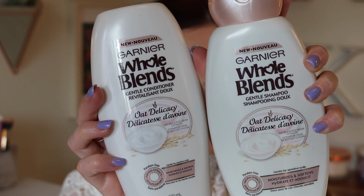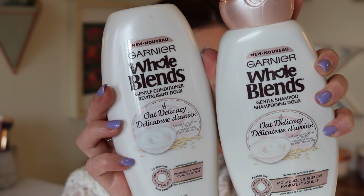The Garnier Whole Blends shampoo and conditioner is another product I actually have not used yet. Again, just being honest, but I love the Whole Blends range from Garnier, so I'm sure I will enjoy this. I'm just working through some other stuff. It smells very good, and it's supposed to be very gentle on your hair and helping with scalp sensitivity and whatnot, which I don't necessarily have, to be honest, but I'm excited to try this.